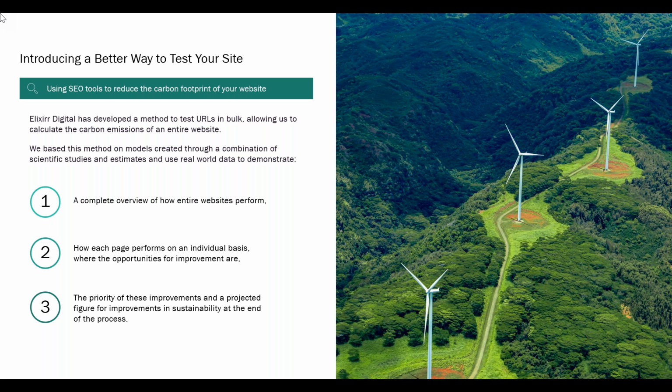It's based on models created through a combination of scientific studies and estimates. So there are lots of formulas that we've used to calculate this information. And we can use real world data. We can either use Google Analytics data, so we can tell you exactly how your site performs, or we can use traffic estimate data to get an estimated idea of how your site performs.